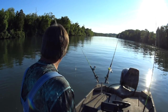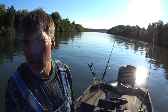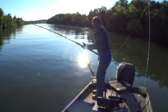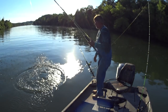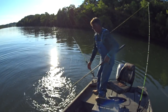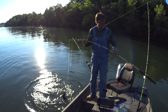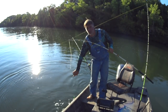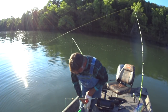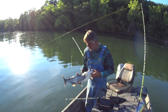Just got another takedown. I've got a major problem here. They seem to have turned the water off at the dam, and my anchor was staying nice and straight. I've just totally lost current here. Well, he knocked the peg out of my float. They all running about the same size, man. Now I ain't got no current.